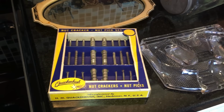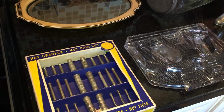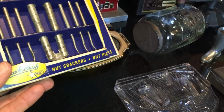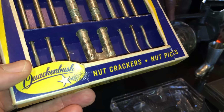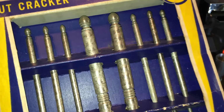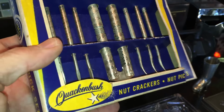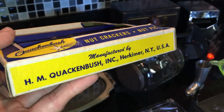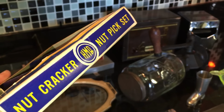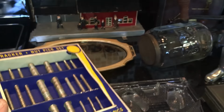Boy, I remember these as a kid growing up, in the nut dish that sat on top of the coffee table. Here's one in an original box, Quackenbush Nutcrackers. I don't think they've ever been used. There's the Nutcracker and the 6 picks. And this looks very early 1960s. Always good to have Nutcrackers on hand at Christmas time.